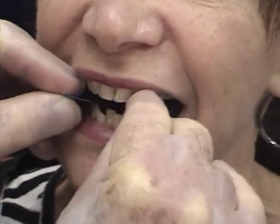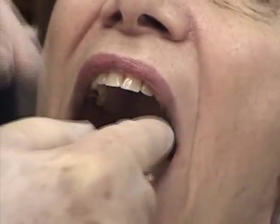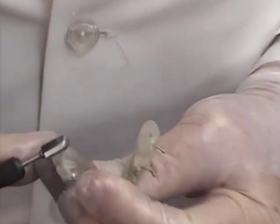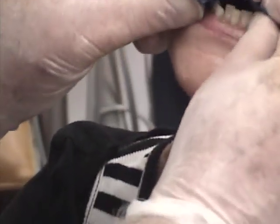Okay. Chop, chop. Okay, bite. Open. Okay, bite again, bite. Open. Okay, you can stop. Okay, chop, chop. Okay, which side's high now? The right side. Chop, chop. Bite tight. Okay, the right's still high. They're the same now. They're both even? Mhm. Okay, bite.